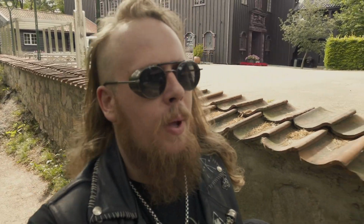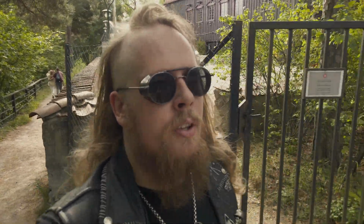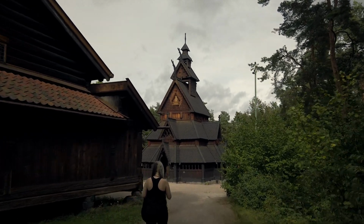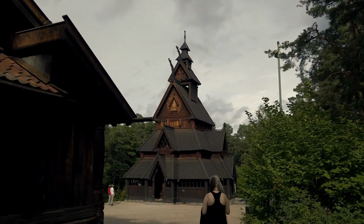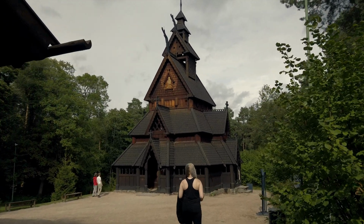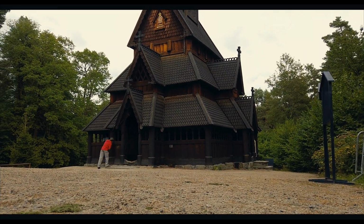We have now finally made it to the main reason that we came here. We came here to check out Gol stavkirke. We passed by its original location in the last video, where a replica of this church stands today. But this is the original one that was moved from Gol, where we just were, and put here in Oslo.